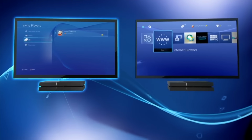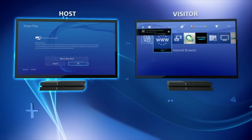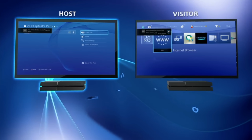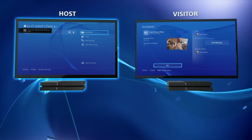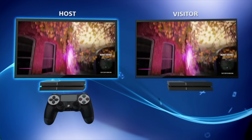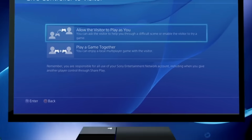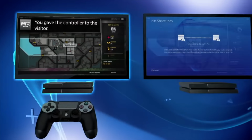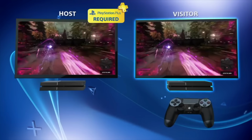You don't need PlayStation Plus for the basic screen share capability. The other player can watch you play. Literally, you just press the share button, you go over to Share Play and invite them, and that's it. They don't need the game. All they need is a PS4. Now, if you have PlayStation Plus on your console, you can actually hand control of the game over to the other person, even if they don't have PS Plus.